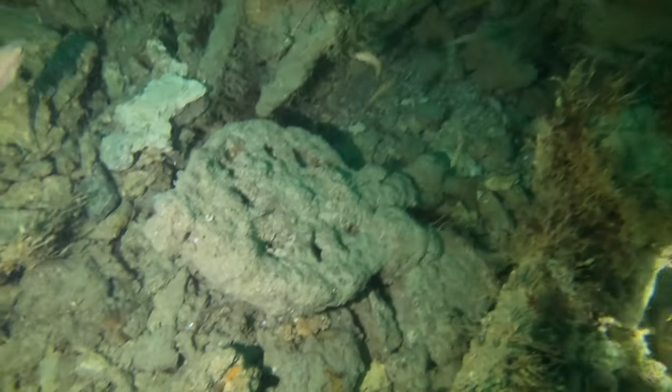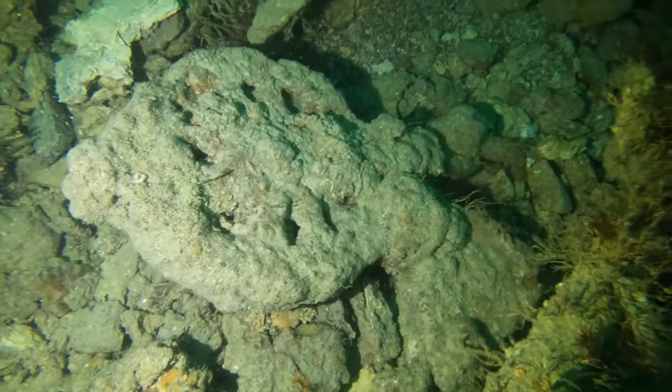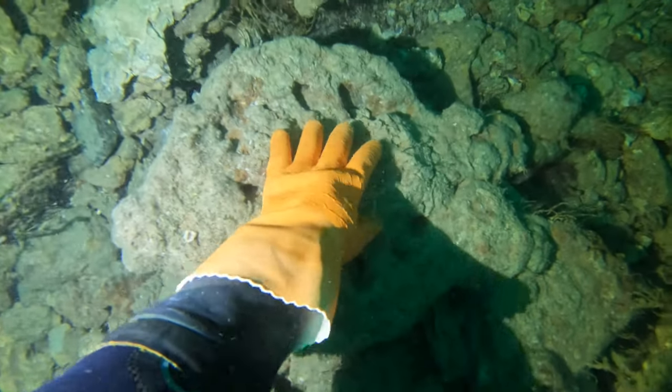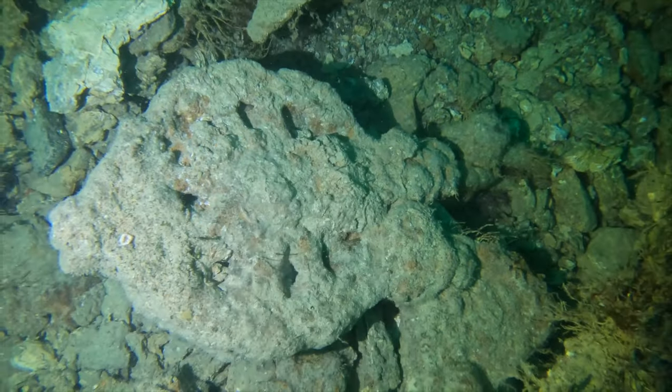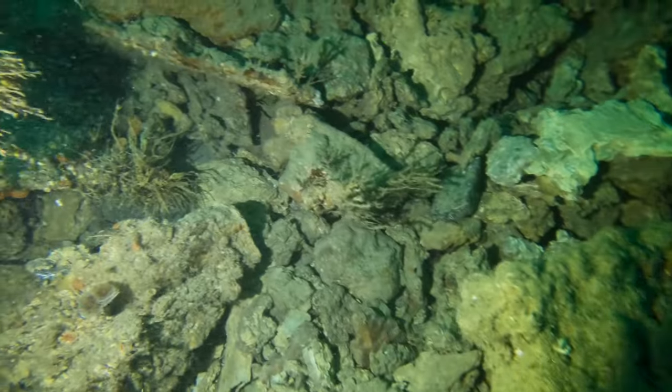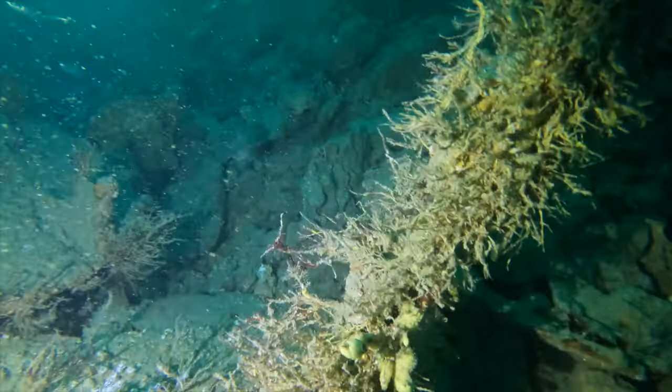There's a ginny wheel here. It's quite a big ginny wheel. Must have been from one of the derricks possibly. Could have been deck cargo coming to the island, possibly getting used by the Germans for fortifying the islands during the occupation. And you can see a lot of broken up cement now.